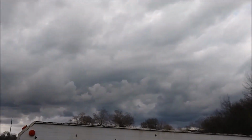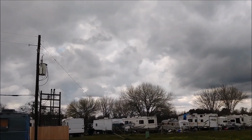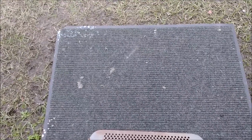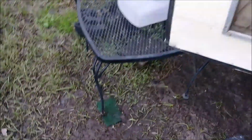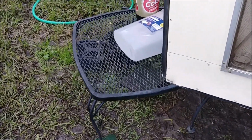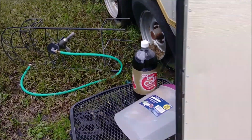So it looks like we're maybe in for some rain. And somebody brought me a pallet to use in front of the door because there was too much mud. It's just been raining so much this year, it's ridiculous. And I snagged a little table to put my stuff on outside while I'm working. Snagged a little garden hose thing for my site. Somebody moved out and left this stuff.